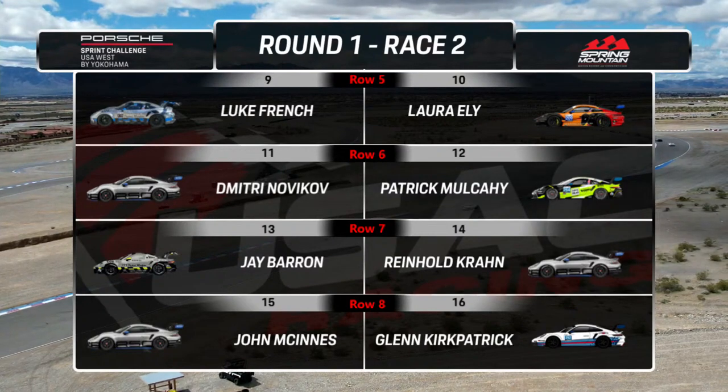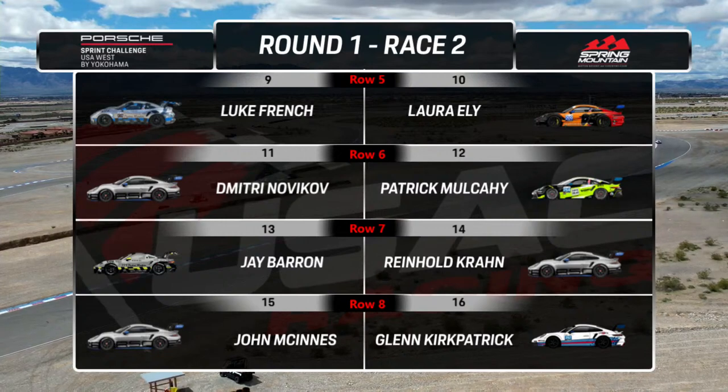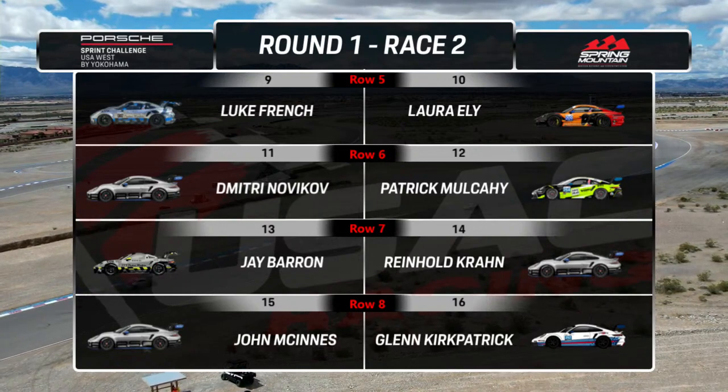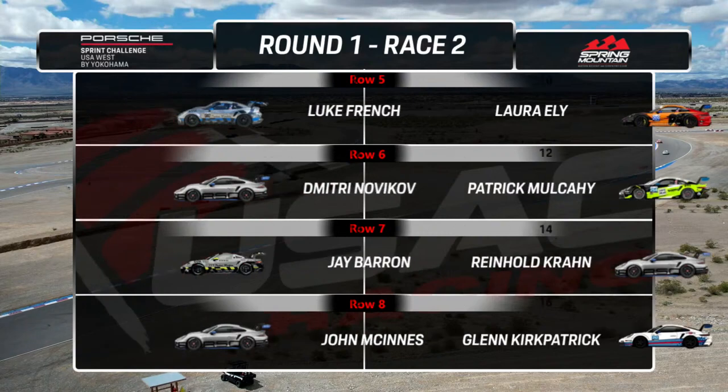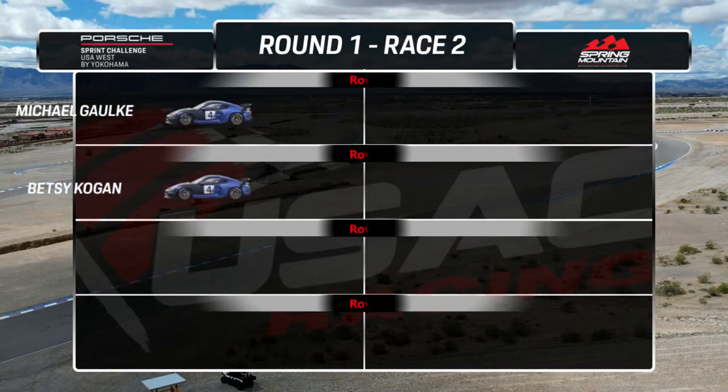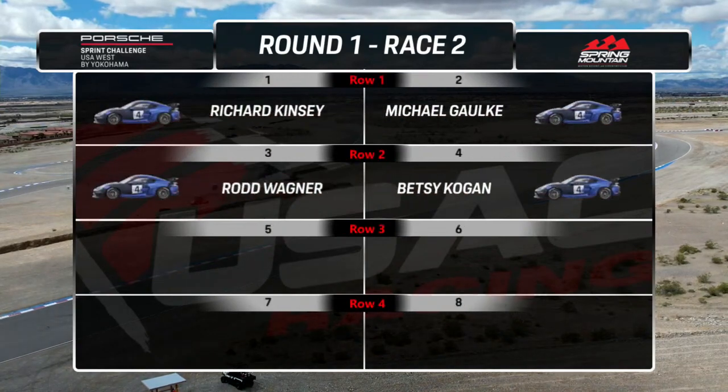Dmitry Novikov is going to be starting 11th as Patrick Mulcahy will be 12th. Jay Barron starts 13th today with Reinhold Kron on the outside of that 7th row. John McInnes will begin from 15th as Glenn Kirkpatrick will start in 16th. And then as we progress on to the last of our drivers, Michael Zubek rounds out our 17-car field. That's just the 992s. Ashley has the Caymans.